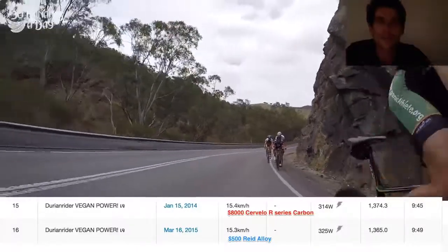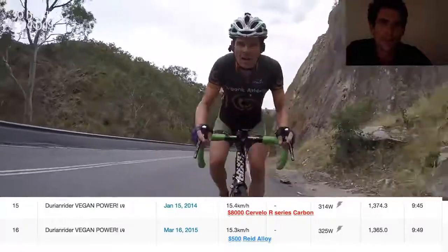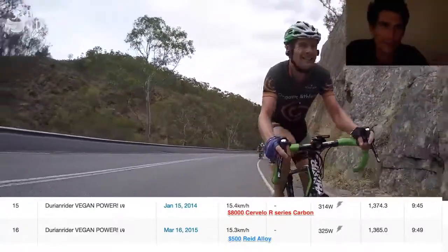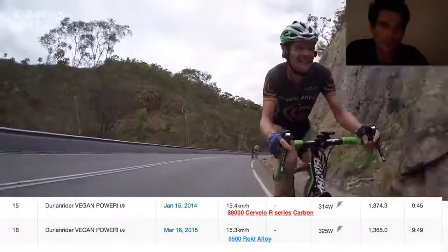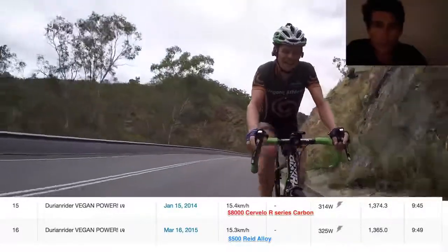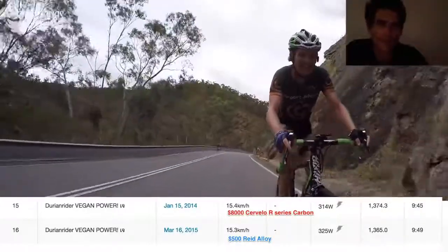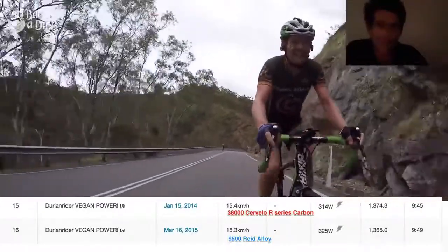Let's say you get your little Giant and you go out with your mates and they're on their $10,000 bikes and they drop you. They don't drop you because their bike's $10,000 and your bike's $1,500. They drop you because they're more experienced riders, right? They're pushing more watts per kilo. They drop you on a climb. Simple as that. It's not because their bike is $8,500 more than yours.